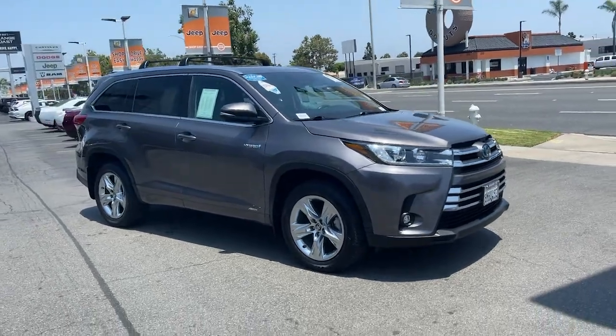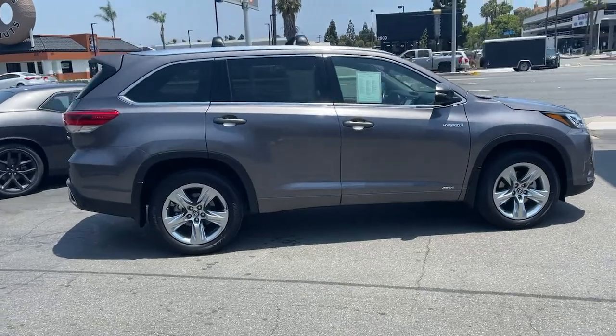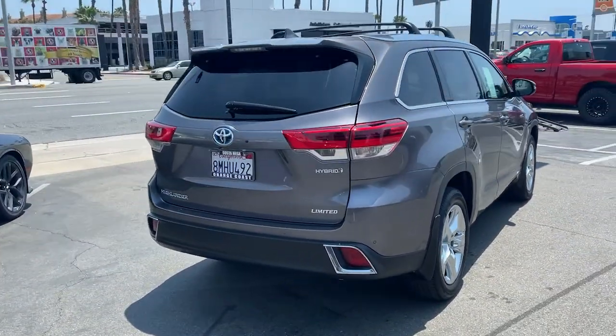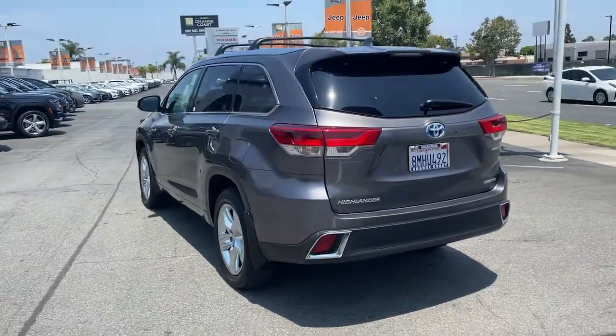Get into a car with value. 2019 Toyota Highlander. This vehicle is an outstanding buy with fewer than 25,000 miles on the odometer. Here's a sleek and sporty Toyota Highlander your family will love.